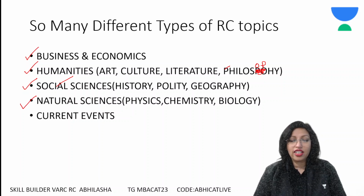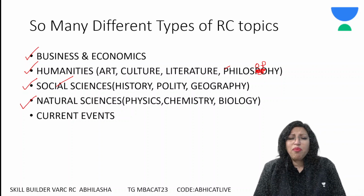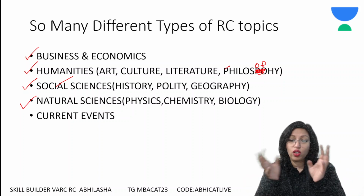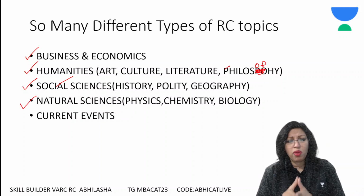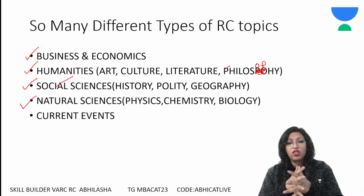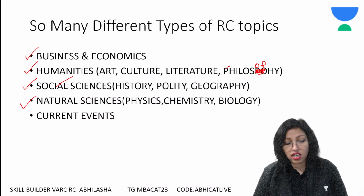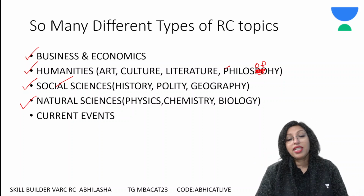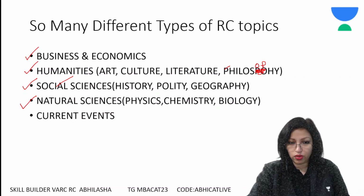You will get articles from business, art, literature, philosophy, history, polity, geography, chemistry, physics, and many more topics also, guys. Remember, this is an indicative list. It is not only limited to this, because you can get articles from modern newspapers like the Guardian, the New York Times, the Wall Street Journal, and they have all types of topics being covered. So there is no fixed source or fixed thing that this is all I need to read. But yes, these are some things that you need to read and understand.